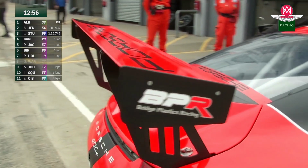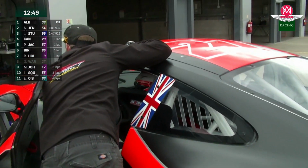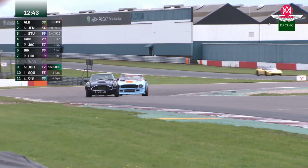Just to confirm, Jamie Sturgis is still in third place because the white Golf TCR has just gone flying past the pits, past the commentary box. So third place for him. So now the pit stops have shaken out. Now, of course, Gary Wardle will start tumbling down the timing screen because he's in the pit lane.